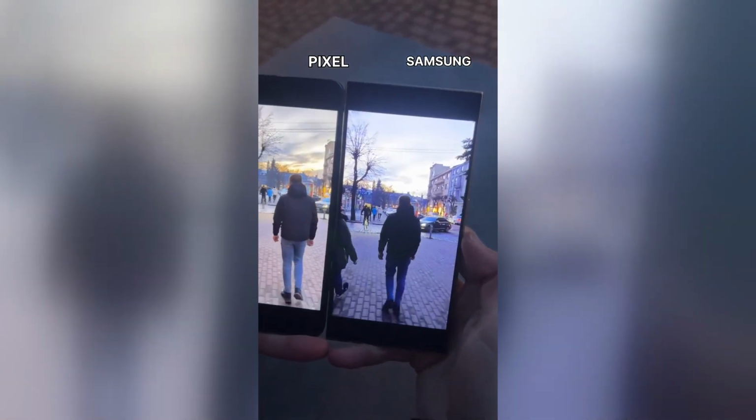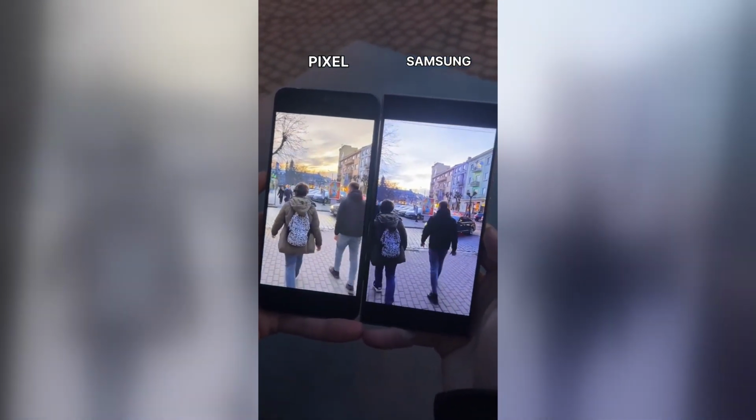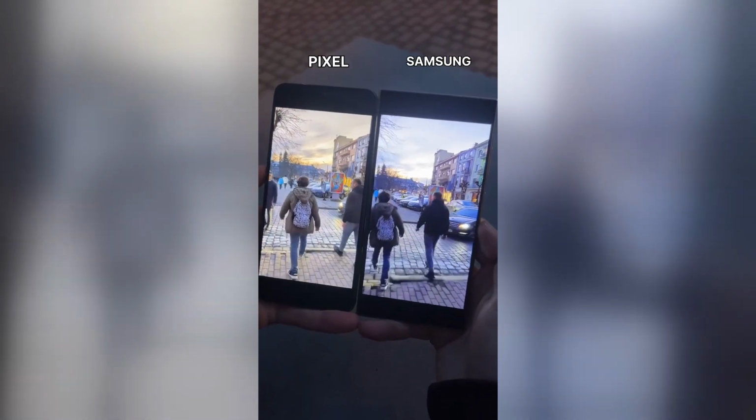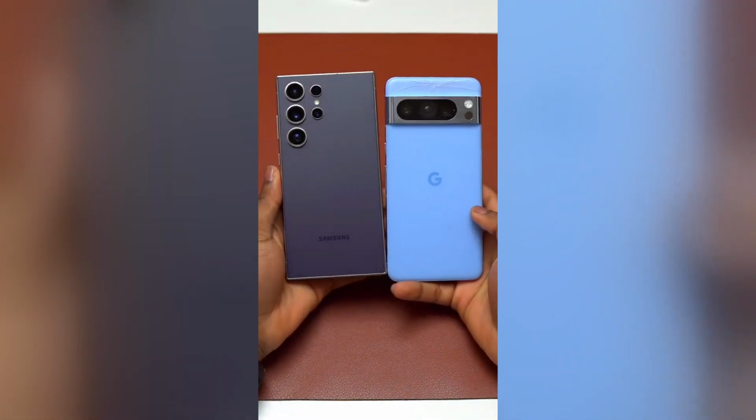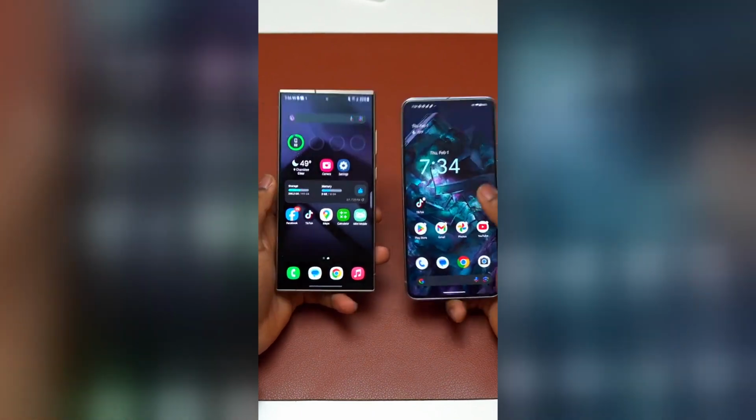Price-wise, the Pixel 8 Pro starts at $1,000, while the Galaxy S24 Ultra starts at $1,300, making the Pixel 8 Pro the more budget-friendly option without compromising on quality.